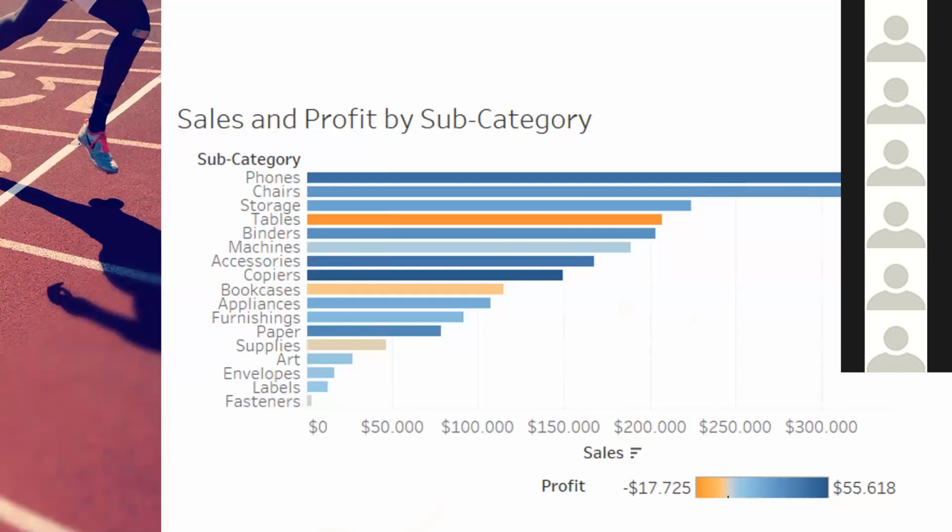Now, this does answer the question you had originally. How do my subcategories perform looking at sales and profit? It does tell you that phones and chairs are doing great and that tables are somewhat lacking. And immediately you come up with the next question. What is wrong with my tables? But the dashboard doesn't answer that because that's not the question it was originally designed for.